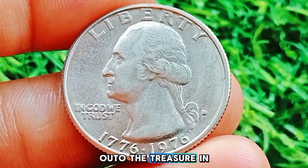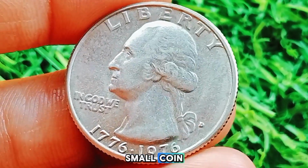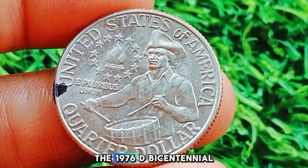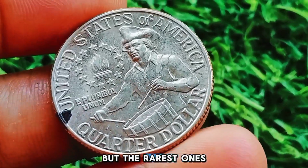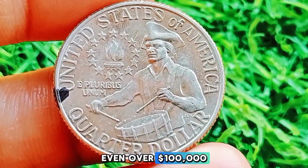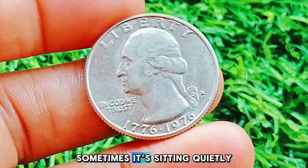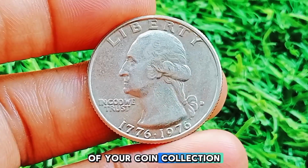Outro, the treasure in your pocket. Who knew that one small coin, minted to honor our nation's 200th birthday, could hold the power to change your life? The 1976 D Bicentennial Quarter might look ordinary, but the rarest ones have already fetched thousands, tens of thousands, and even over $100,000. It's proof that treasure isn't always buried deep underground. Sometimes, it's sitting quietly in your change jar, purse, or the corner of your coin collection.